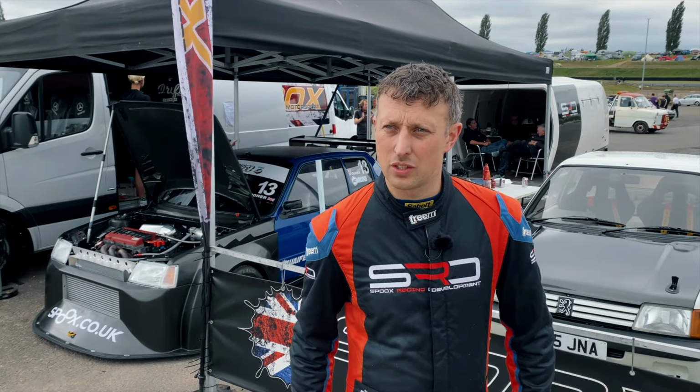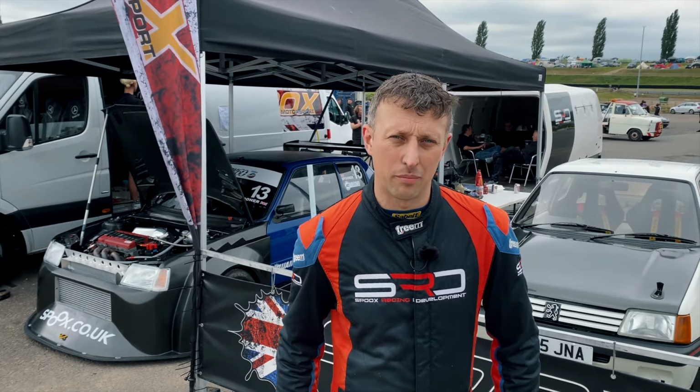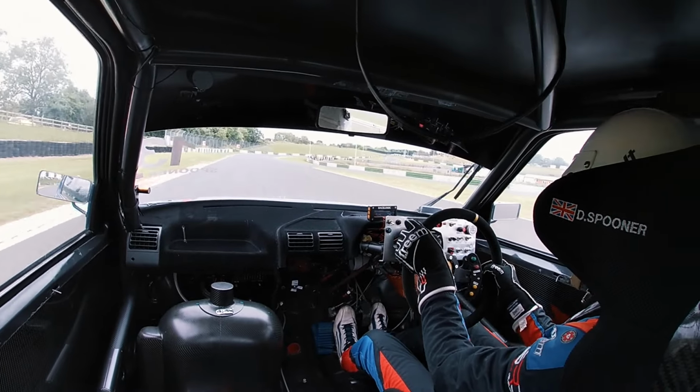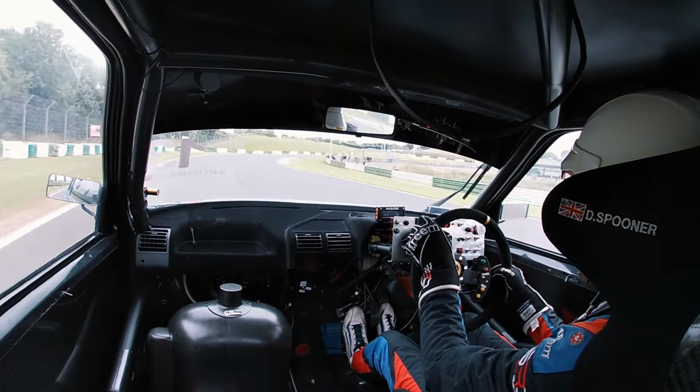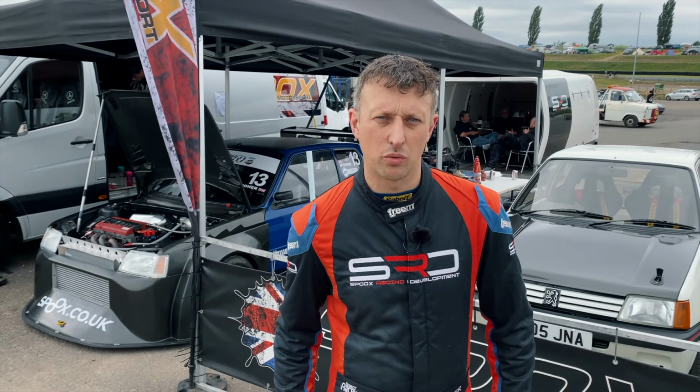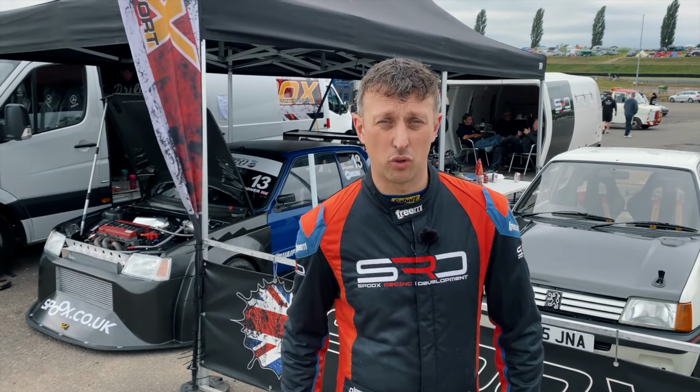This morning practice has been good, the weather's warm, the track surface has been really good, and we've got two decent timed practice runs in. That went really well. The car feels fantastic following some changes that we've made recently to the front end of the car more than anything.